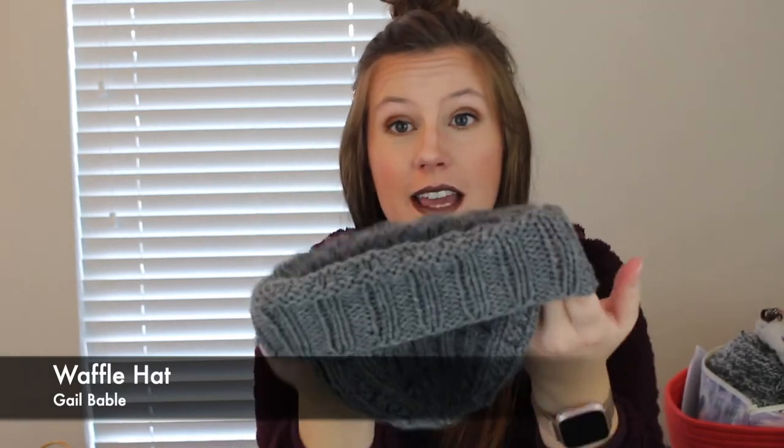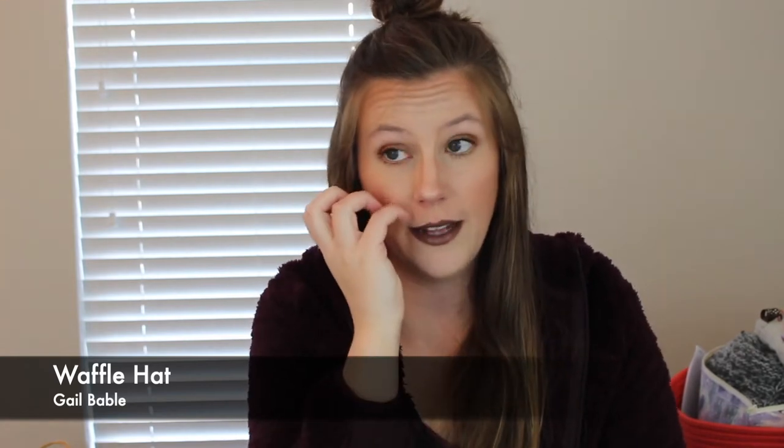I do have another completed object, and that is this hat. And the ends are woven in. I was a beast with ends last weekend. I wove in all the ends on all the hats that I had that I'm donating. It was at least 10 that I did. And then I was weaving in ends on just random things that I had.